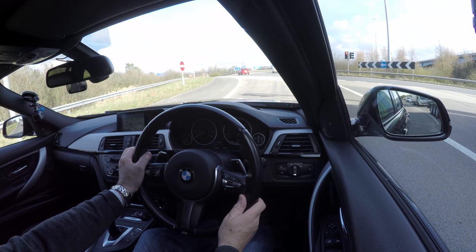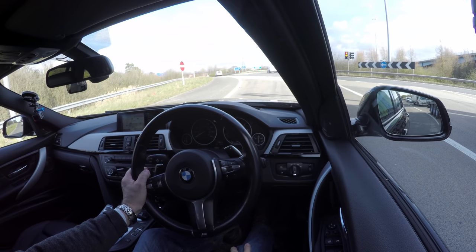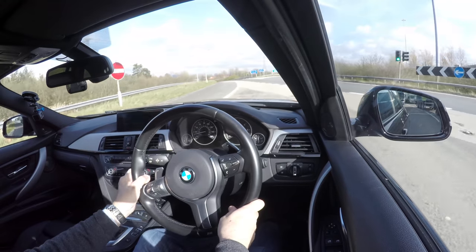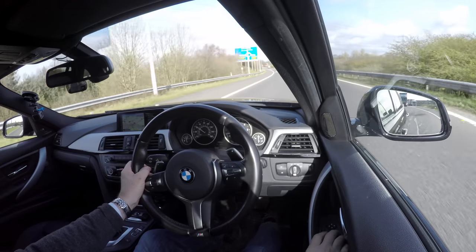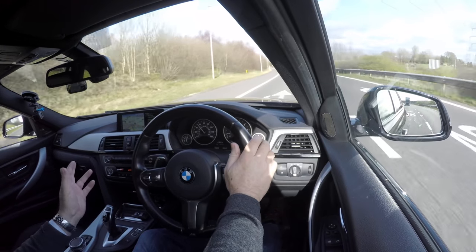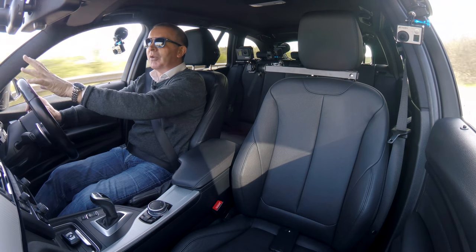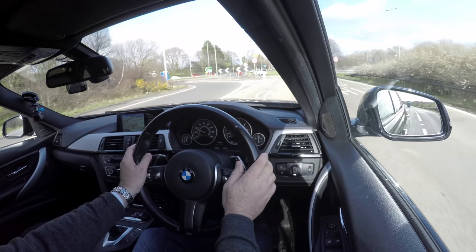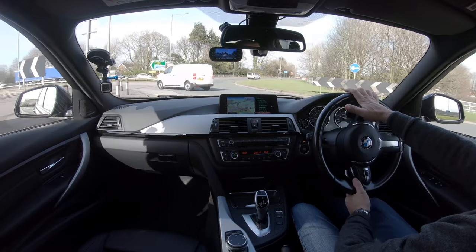Indicators on the left, wipers on the right, your lights are here, front and rear fogs. Here we've got, just check that, he was a bit late coming through the lights there. Electric windows, but this engine is superb. Oh, we've also got a great addition here, which I really, really like. In the screen, we've got heads-up display, so that's telling me how fast I'm going at the moment.